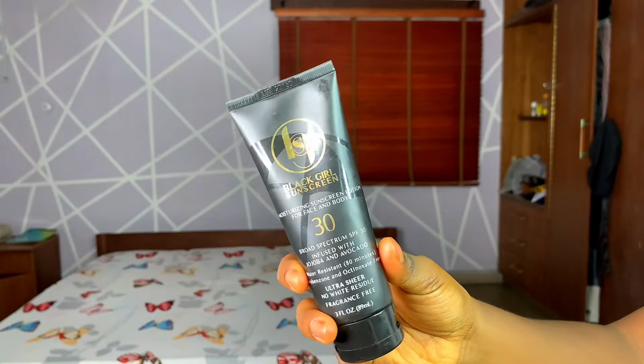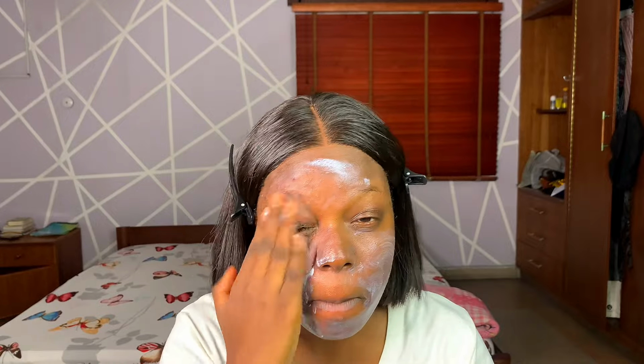Now let's go into sunscreen. I've been using this Black Girl sunscreen and I've been doing this three line method which you use on your face. And guys, even if you're indoors, always wear your sunscreen. Sunscreen helps your skin a lot. I know you guys will be like, I don't really need to wear sunscreen, but I've been there and I'll tell you that sunscreen really does wonders for your skin.